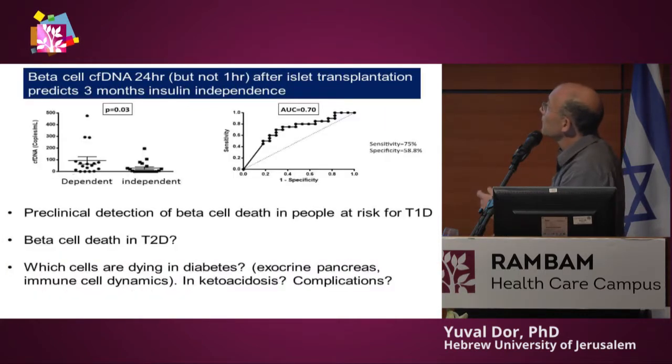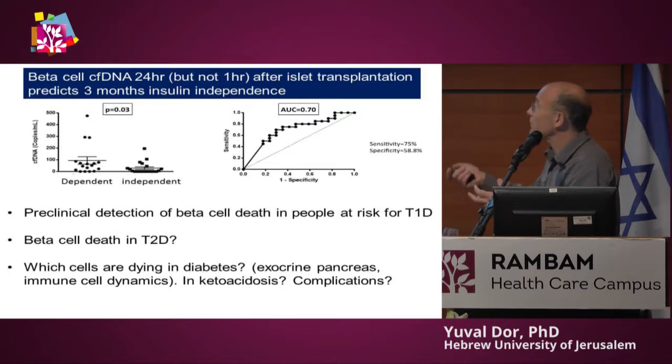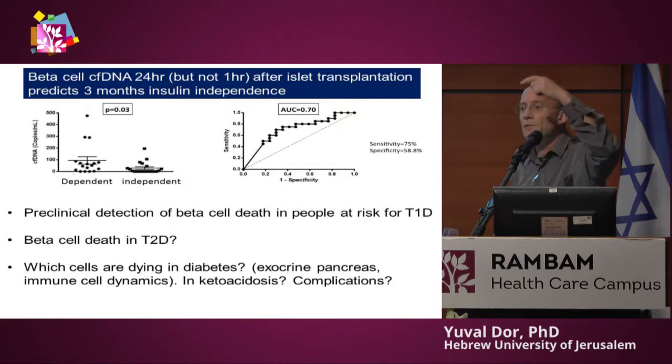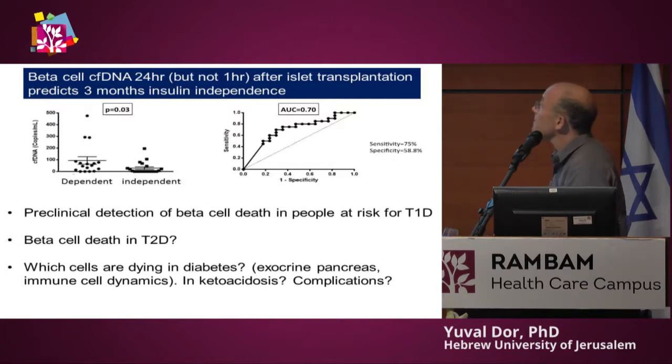And we've done many more of these and recently realized that this actually can help us predict the outcome of the graft. Those graft recipients that will be independent of insulin 3 months after transplantation, that is a successful graft, can be predicted by not having cell-free DNA 1 day after transplantation. And those that shed lots of beta cell DNA to circulation shortly after transplantation, these are the expected failures.